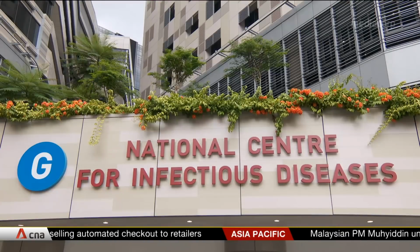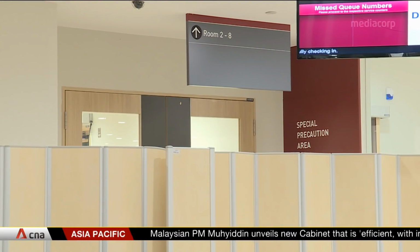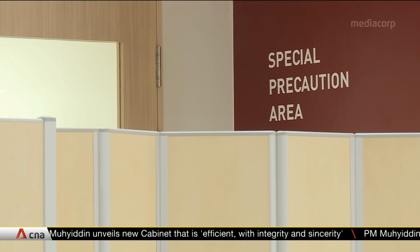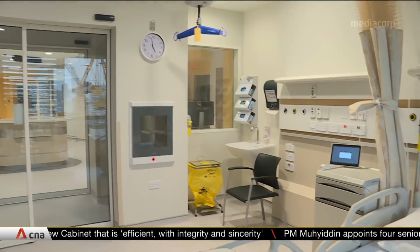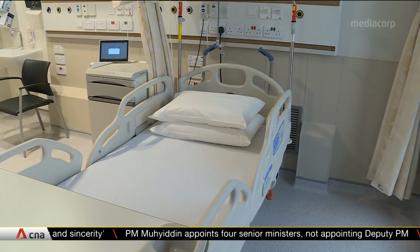Among the first imported cases to be affected by this new policy is case 147, a 64-year-old Indonesian man who arrived in Singapore at Seletar Airport on 7th March. He had already reported symptoms on 3rd March while he was still in Indonesia. On arrival in Singapore, he underwent a swab test at the checkpoint, the first case to be confirmed by this precautionary measure. He's currently warded at the National Centre for Infectious Diseases and will have to bear the full cost of his hospital stay and treatment.